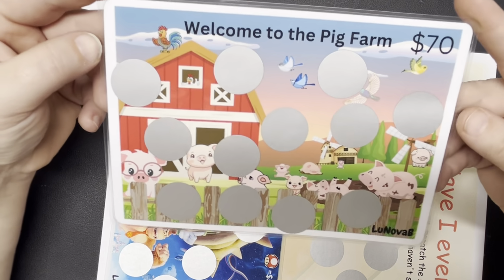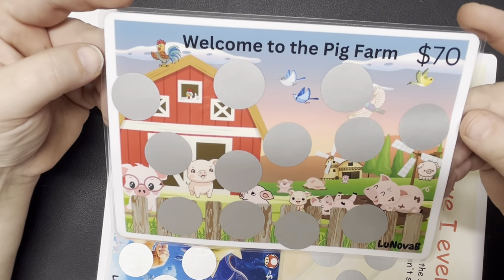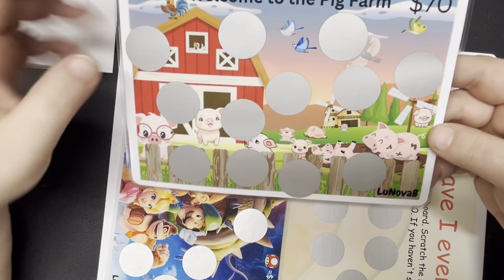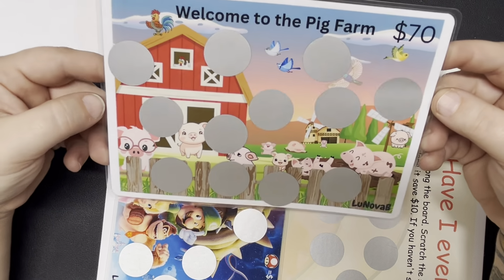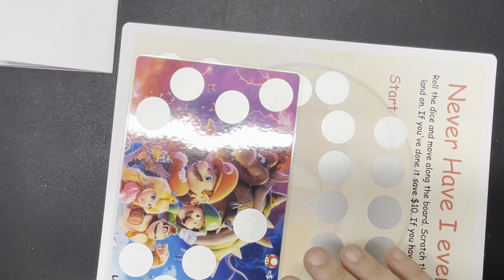So just like with Tracy doing the whole chicken savings challenge, I had to pick this one up. This one is a pig farm. I have pigs and I have chickens. So yeah, I had to pick this one up. This one was $70 and it's so cute. It's laminated. Very, very sturdy. It's very nice. I like it. Thank you so much, Nova. Or Britany, sorry.